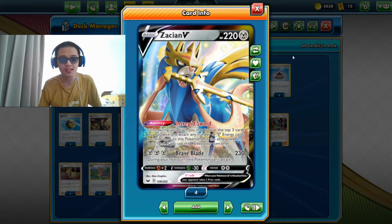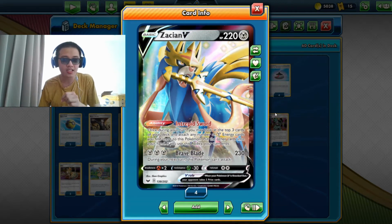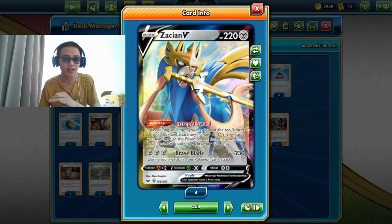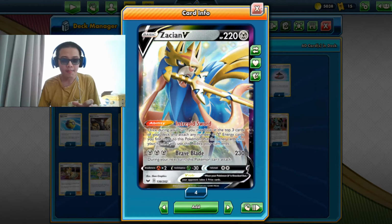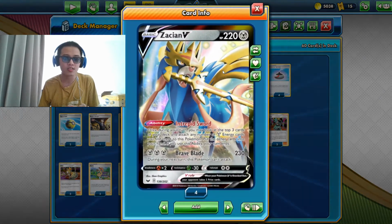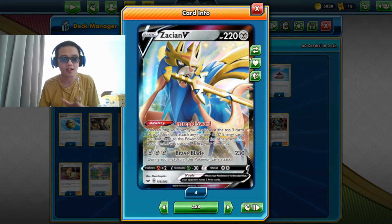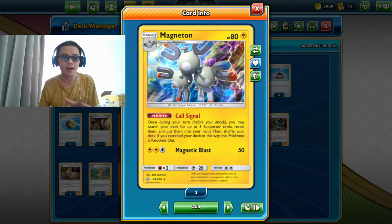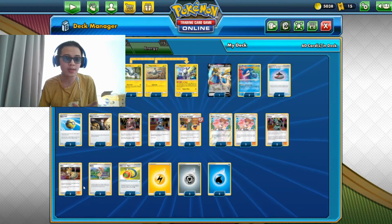But the main reason Zacian is here is because we're trying to use its Intrepid Sword ability, which also allows you to attach energy to Zacian easily, because you get to attach any metal energy that you draw into your hand to Zacian after using the ability. But the main reason Zacian is here is because we are trying to draw cards, because we have no other supporter cards to draw cards. We have no way of drawing the right cards into our hand except with Magneton. That is why we have so many setup cards.